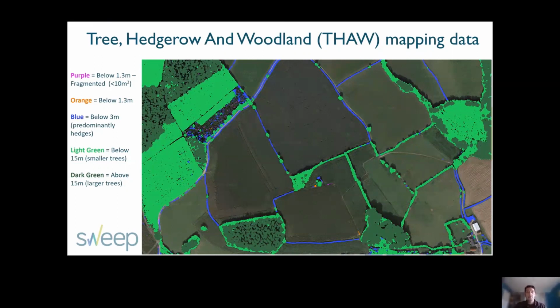Wooded habitats are mapped as light or dark green, dependent on their height, and individual trees outside of woodlands, for example, standard trees within hedgerows, are also shown as light or dark green features. You may also be able to see some small extents of purple and orange pixels, and these describe fragmented woody features below 1.3 metres high. And purple features in particular describe these small features that are also less than 10 square metres in area. Key things to note are that the output data are fairly clean and producing reliably constrained mapping across the landscape.